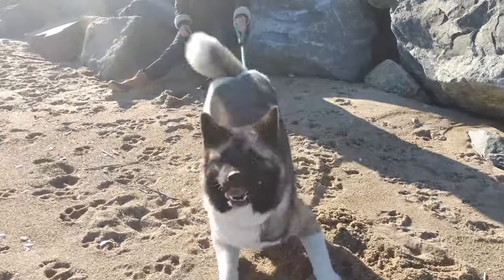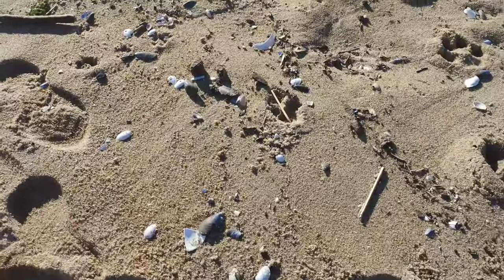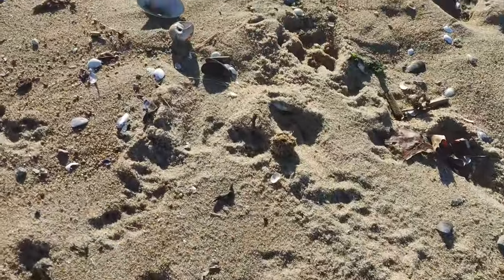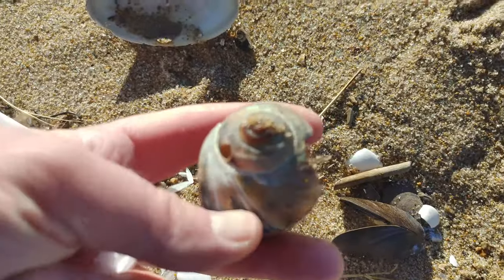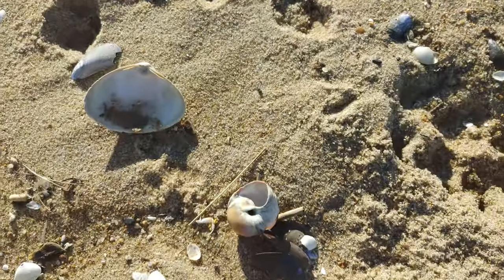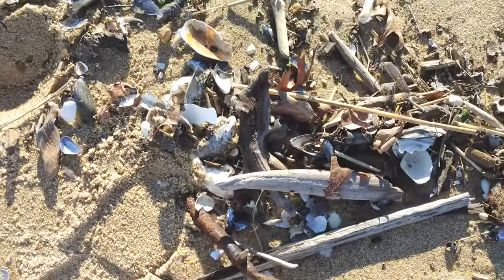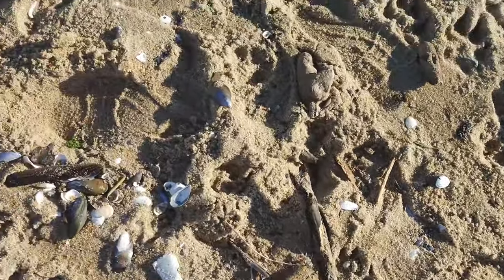Coming up on a honey hole area here, where honey hole means that there's a lot of shells in one spot. Interesting, got a little moon snail here. That is broken though. All right, so there's quite a few shells here. Big piece of glass there.